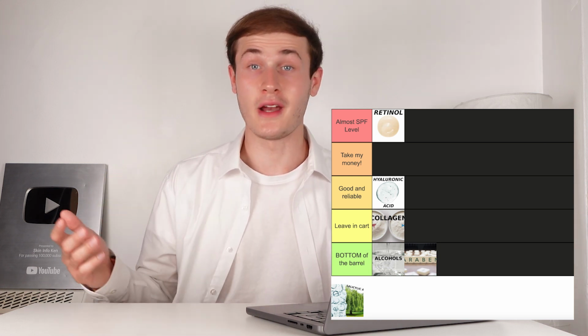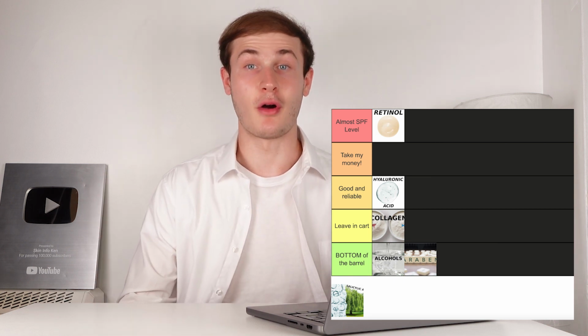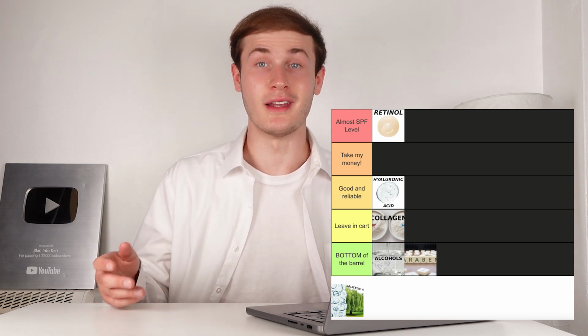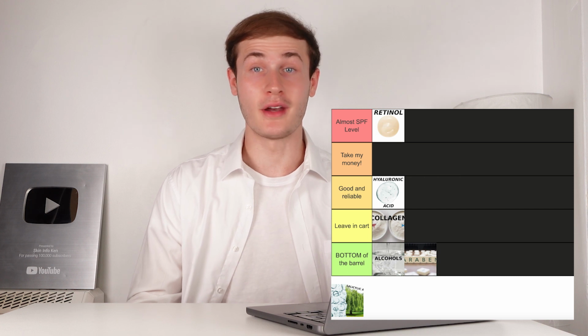So in terms of where the ingredient actually comes from, it's actually found in the bark of the willow tree, and that's why besides the salicylic acid in the photo, it's actually the willow tree. So yeah, it's also found in wintergreen leaves. And it's also similar to the active component in aspirin.